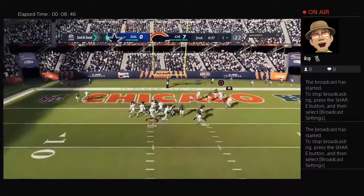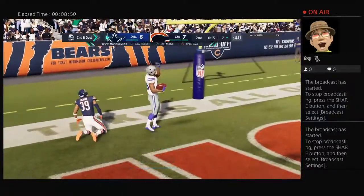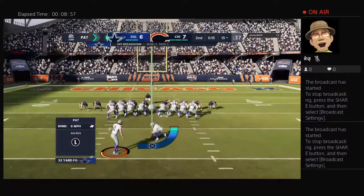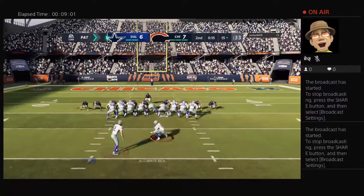3 tight ends. That is caught. It's Cooper for the Cowboy touchdown. Complete to number 19, Amari Cooper, as the 1st half is winding down. And the Cowboys are an extra point away from tying the football game.